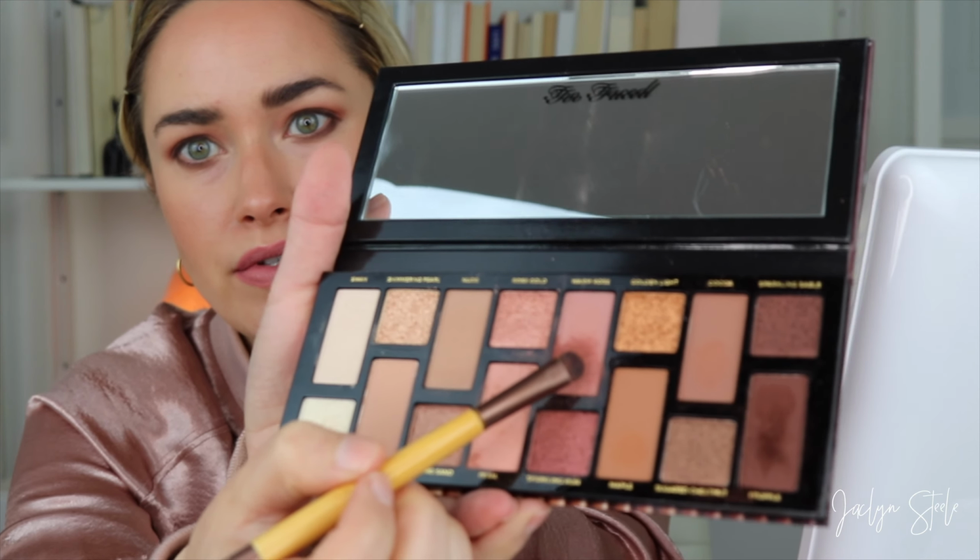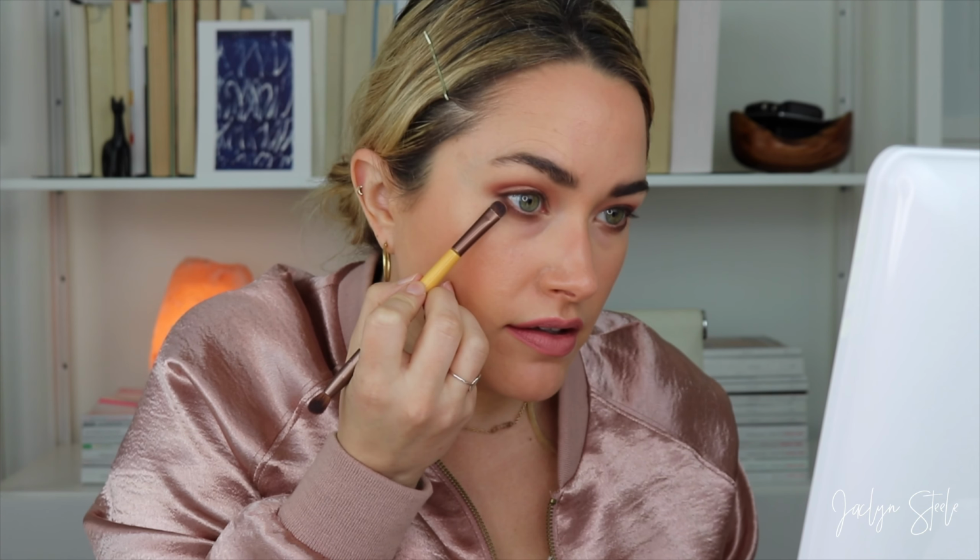Then I'm gonna clean that off and come back with a little bit of this warm rose and build a little dimension under here. Gets that smoky eye look effect. And if we want to get real fancy, well, I'll do that in a second.